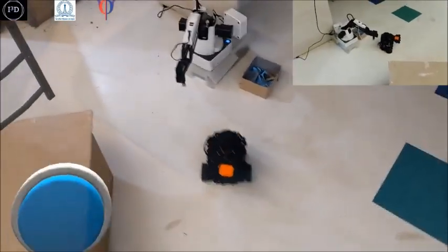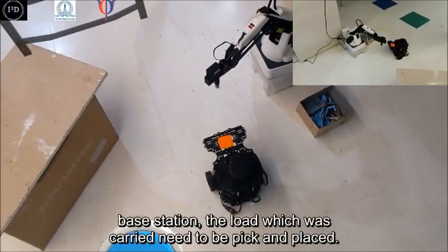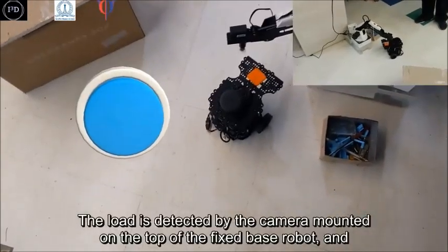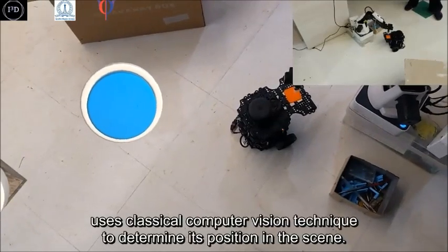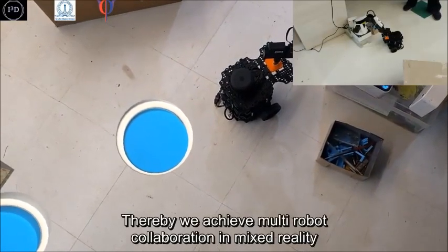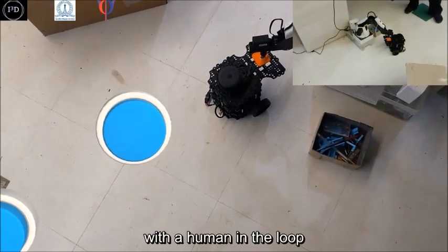As the mobile robot reaches the workspace of the fixed base station, the load which was carried needs to be picked and placed. The load is detected by the camera mounted on top of the fixed base robot, which uses a classical computer vision technique to determine its position in the scene. Thereby we achieve multi-robot collaboration in mixed reality via a human in the loop.